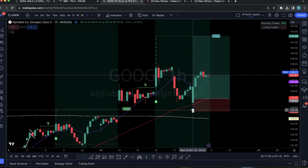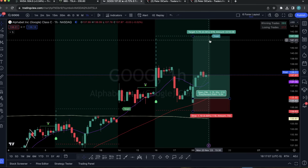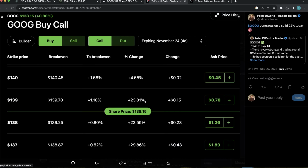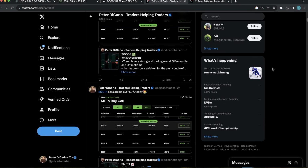So when we set our entry here, set our stop loss down here at about 135, we can allow this thing to bounce and now continue to run its way up. So when I posted this, we were trading at a very good level, got in exactly when I told everyone to get in. And then these contracts today were up about 22%, which is very, very solid. And I'm still in my Google position.